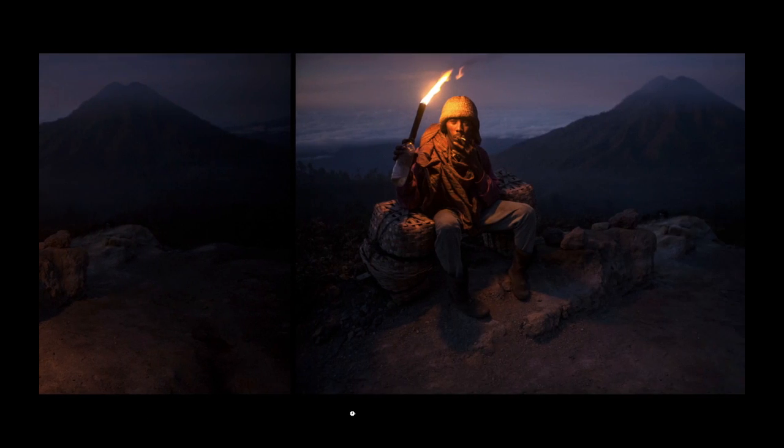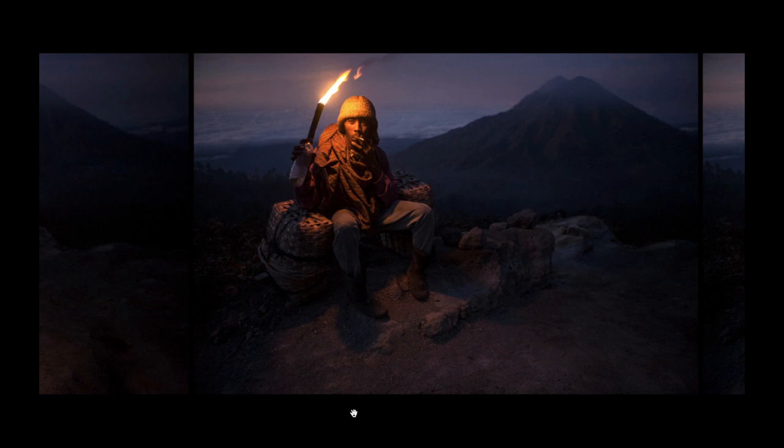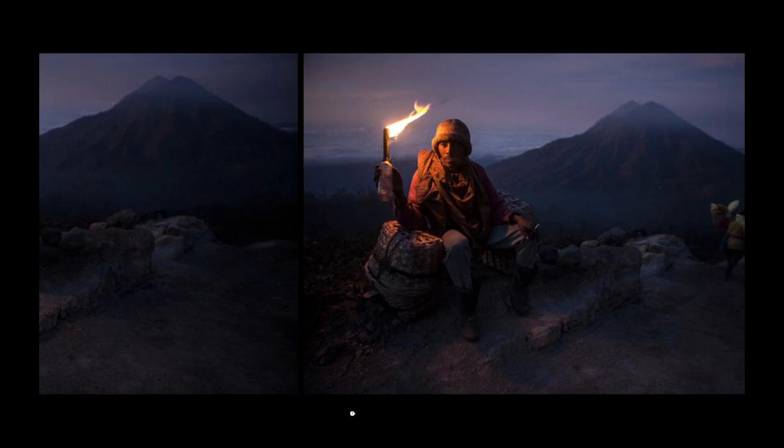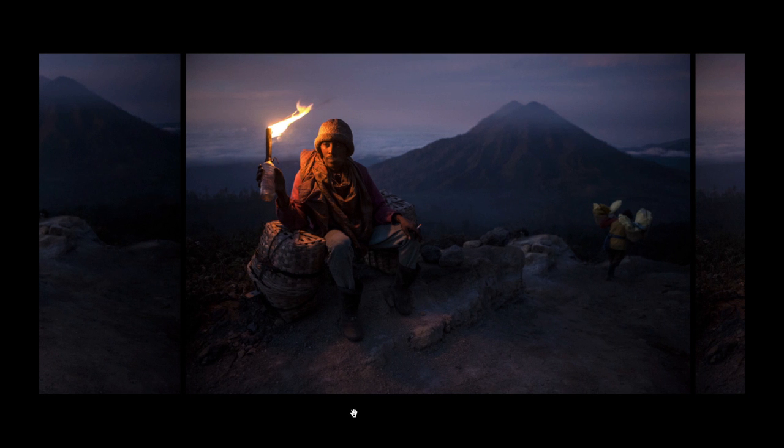Eventually I find it, and I wait for just the right moment to make the photograph, or a moment that stands out in some way. This moment happens as another sulfur miner passes by Paying. I catch him just as he walks out of the scene. His figure going into the distance with the baskets over the shoulder is indicative of what Paying might be doing with the baskets that he's currently sitting on. If I didn't get another photograph, I'd be happy with this image.